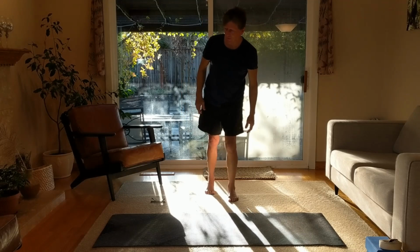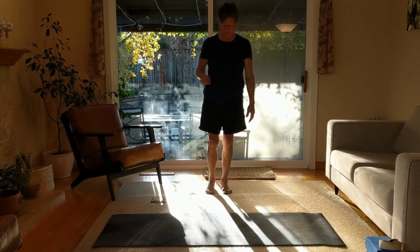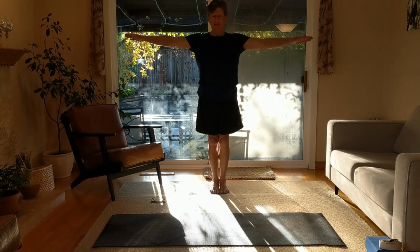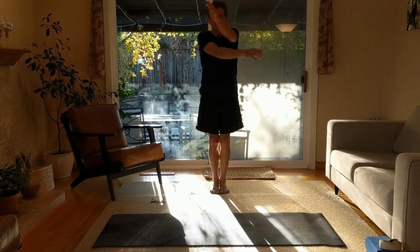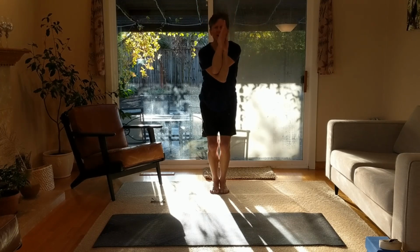Okay, let's do eagle. We'll do crow, and then we'll wind down. So eagle. We extend the arms to the side. We do this a lot. We bring the right arm under the left arm. We've already done eagle arms. We come into chair.